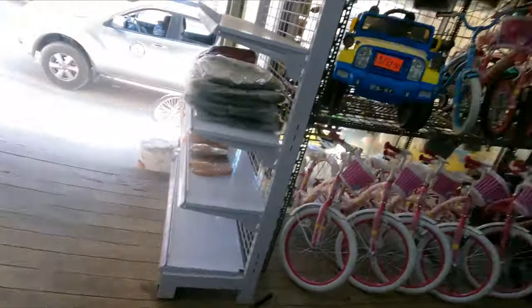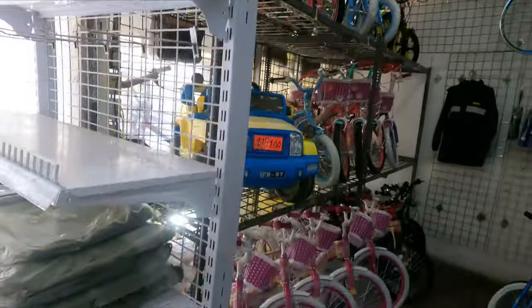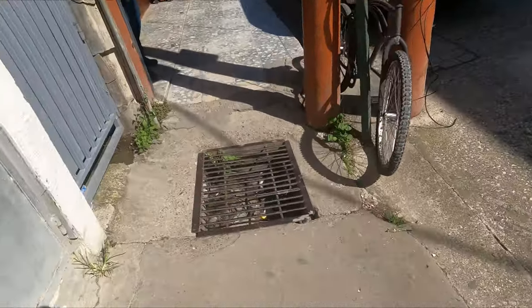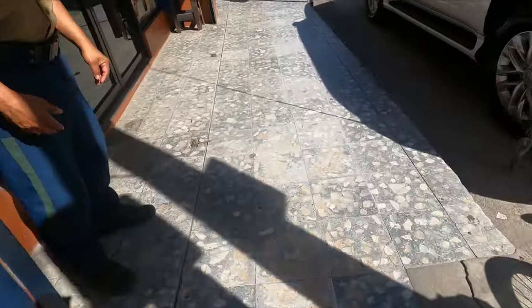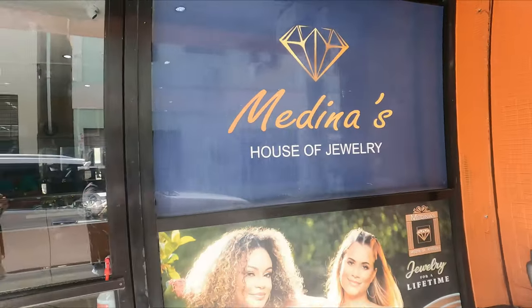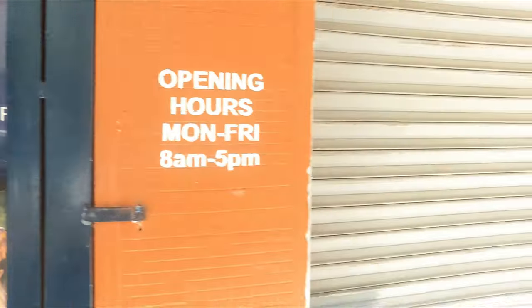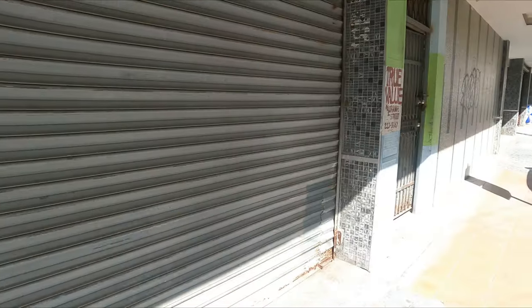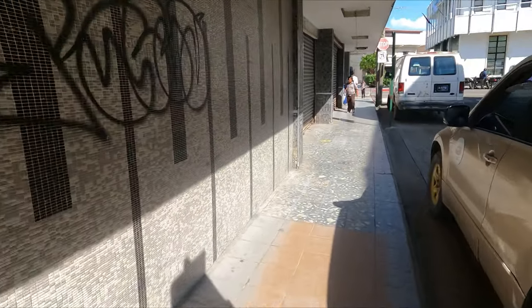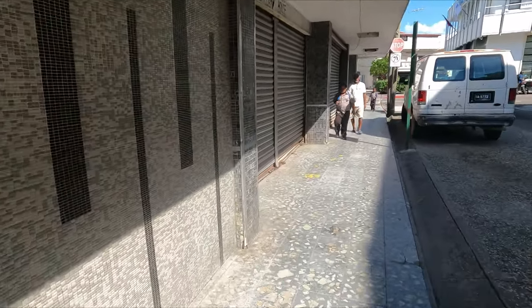So this is Hoxing, guys. Another jewelry spot, the famous Medina House of Glory. Yes, I got my wedding band from here. Yep. I thought if we cross the swing bridge, come back in the middle. Yeah.